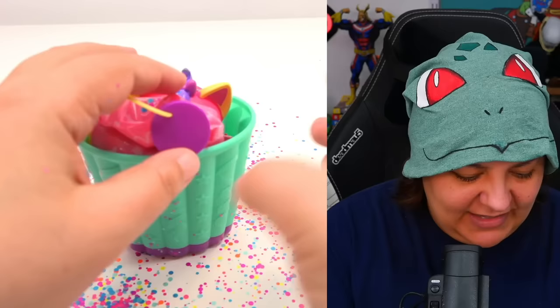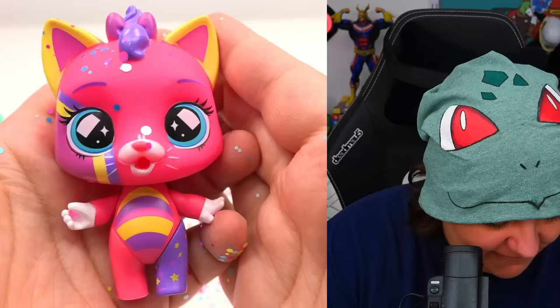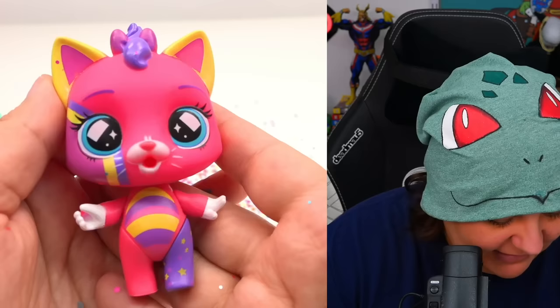Now I think this is a different character. Is that the kitty cat? So we finally got the kitty cat, and the name is Stella. Stella the kitty. Very rockstar-ish vibes. Let's get all this confetti off you. The colors are extremely fluorescent.